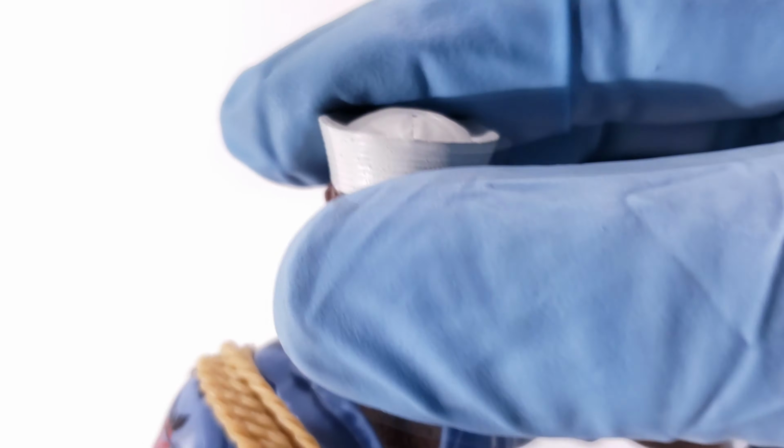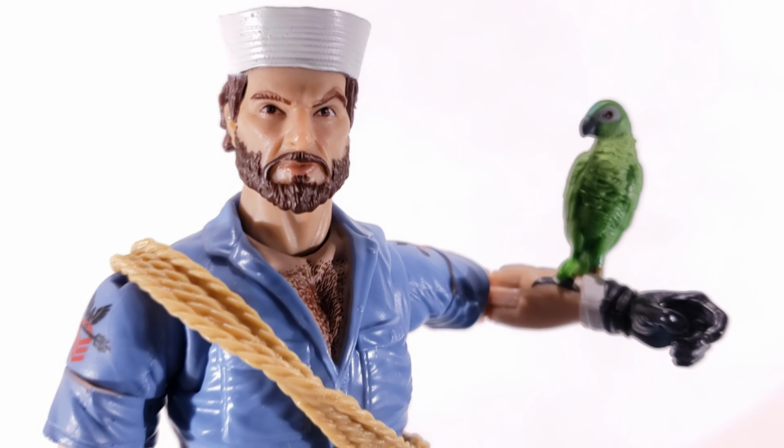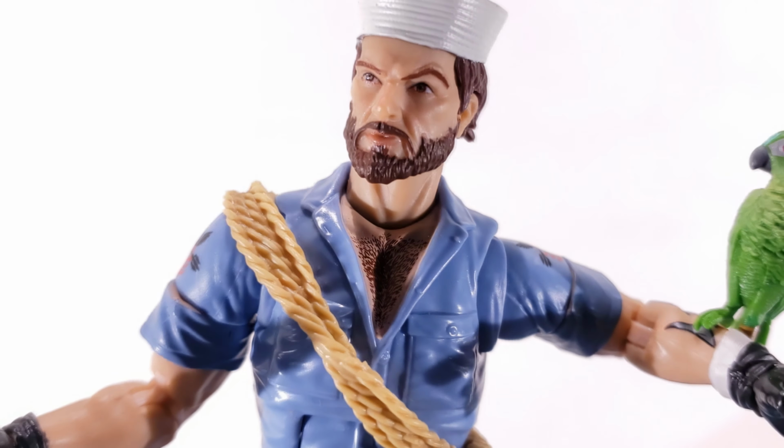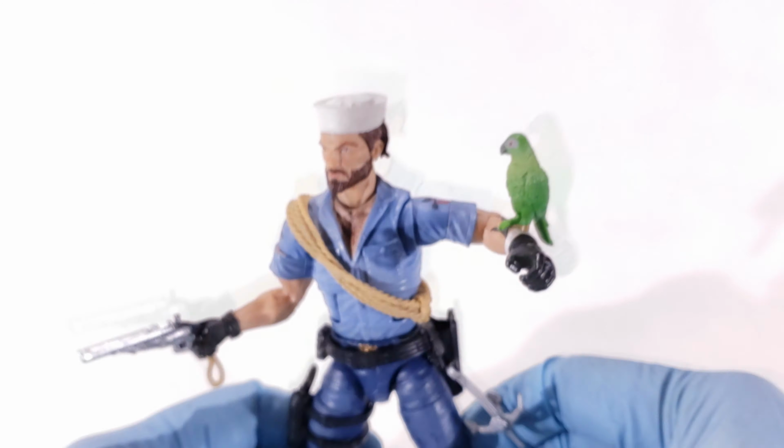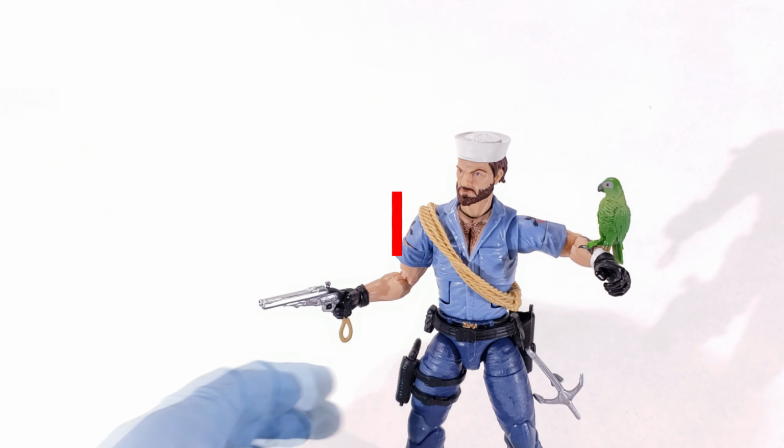But look at that face sculpt, boy. Look at that face sculpt. Loving the eyebrows and everything. One raised eyebrow. Loving the beard. This is classic Shipwreck. So with that being said, ladies and gentlemen, that brings this review to a close.